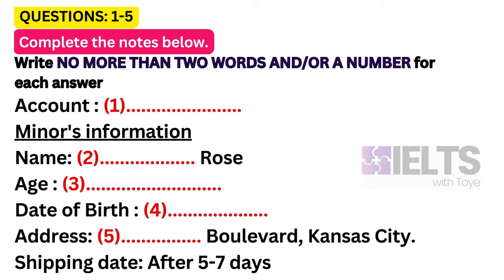Okay, and finally, I need the permanent address of the child. Is she living with you? Yes, the address is the same as mine, at 12 Northwest Boulevard, Kansas City. Got it. Her debit card will be sent to this address in, I'm guessing, about 5 to 7 days.